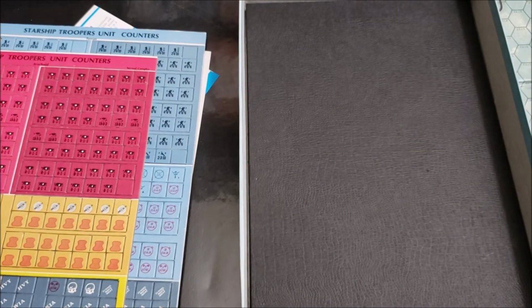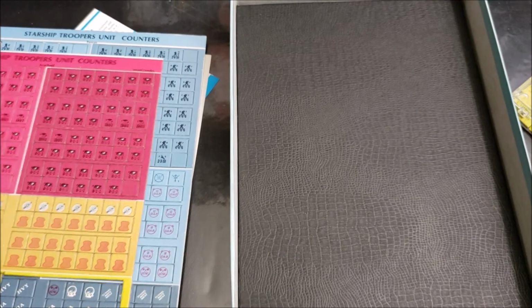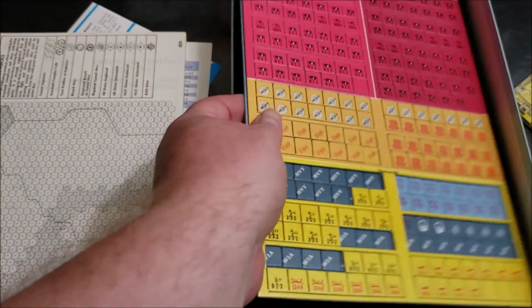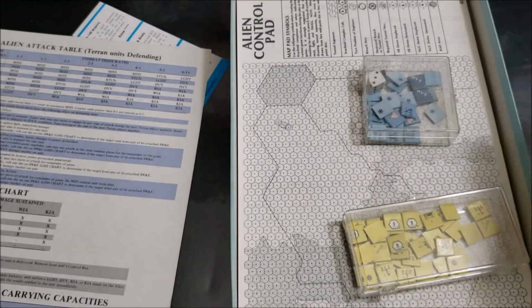Box spine's a little mildewy, but that's nothing major. We're probably going to be getting this to the table just for nostalgia's sake. I am going to have to clip the counters and get them all punched out, because a game is meant to be played, not sit on the shelf unused, at least in my opinion. So we're going to be taking a more in-depth look at this here soonish.